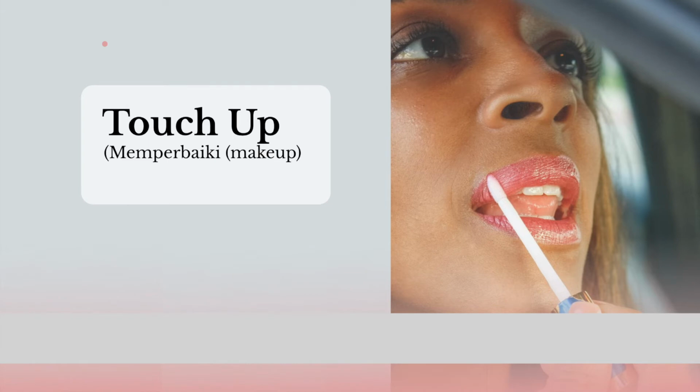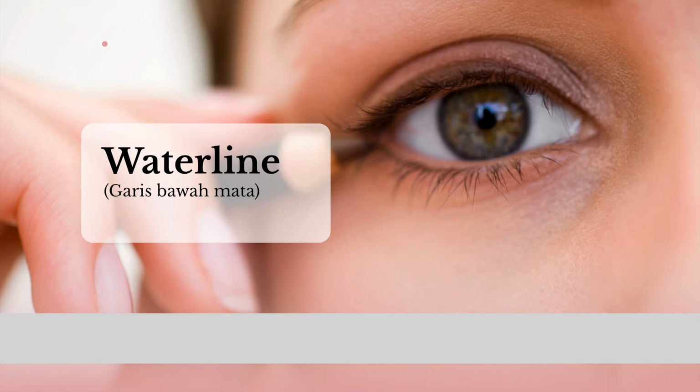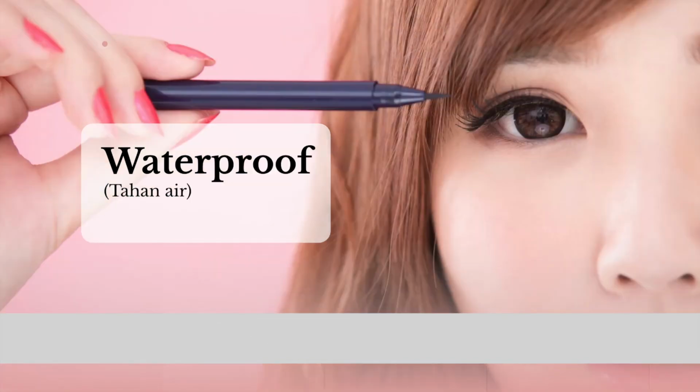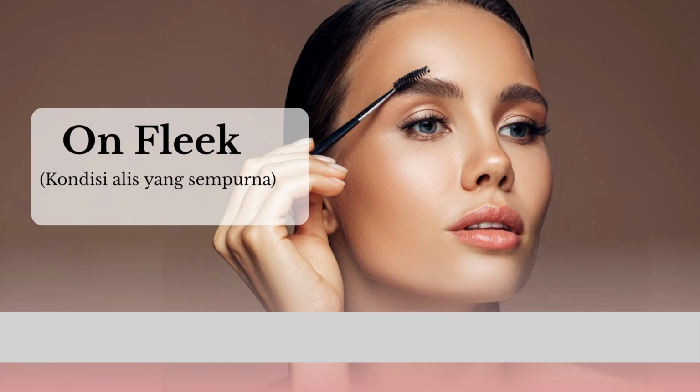Touch up. She touched up her lipstick after eating. Waterline. Be careful to apply eyeliner on your waterline. Waterproof. I usually apply waterproof eyeliner in summer. On fleek. Today my eyebrows are on fleek.